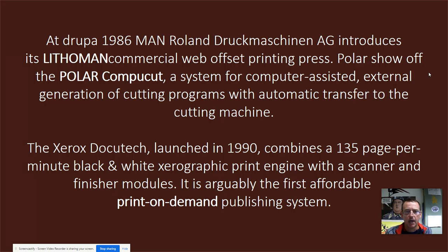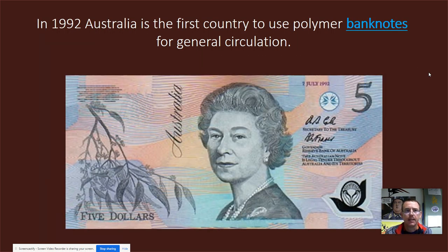Xerox DocuTech launched in 1990. It could do 135 pages per minute black and white, which was record-breaking at the time. 1992, Australia is the first country to use polymer banknotes, basically plastic, for general circulation. So they leave paper and go to plastic. Other countries followed suit, but the U.S. still uses paper. But ironically, what most people don't know is our currency is actually made out of cotton.